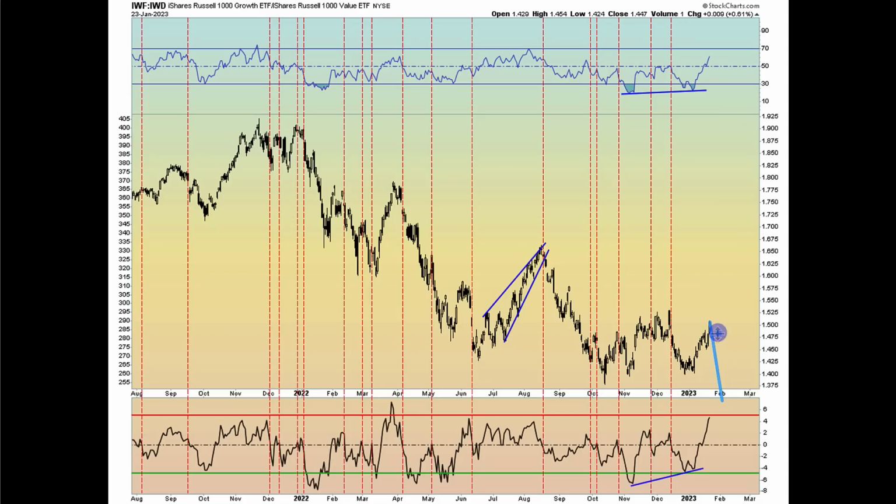By end, it doesn't mean crash. It means a potential area of consolidation. Okay, but it is something to be aware of.